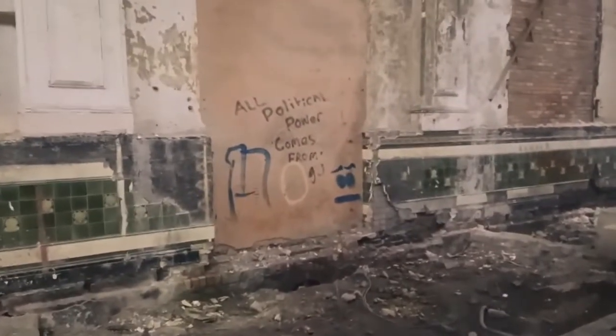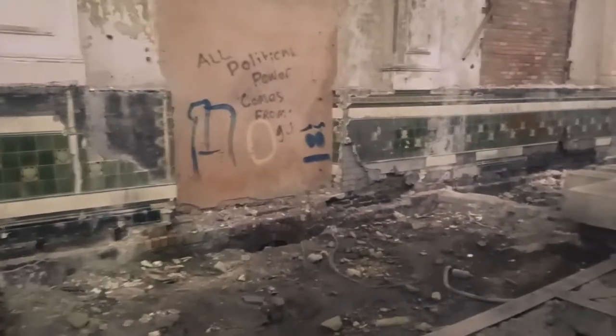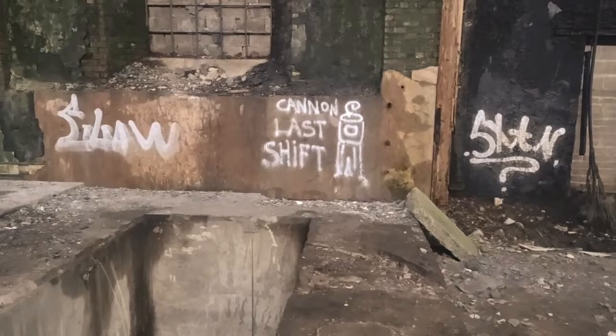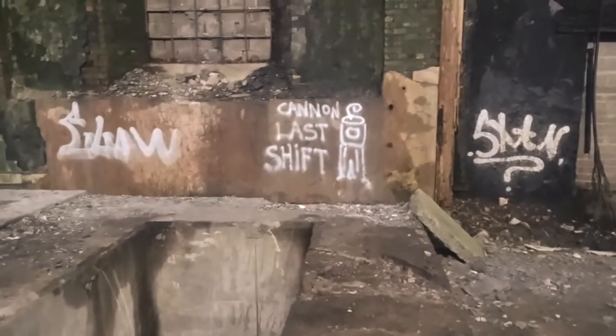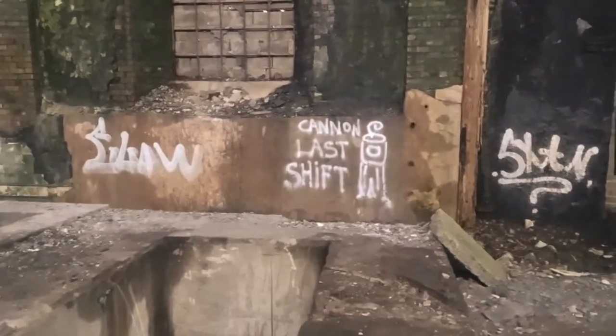What does this one say? All political powers come from... And that's it. So... There's another bit of graffiti. Actually, I think there's another one left by a miner. Another big drop down here, which does make me nervous. Cannon's last shift. Guaranteed this was when this colliery closed. They did close to like a brass band, beating them out.